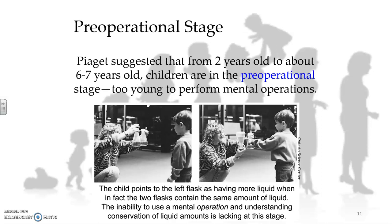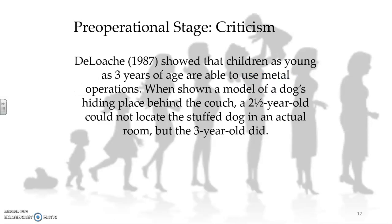Pre-operational stage, this is from 2 to 6 to 7 years old, and they can perform some tasks, but not super, super difficult ones. This is where a child learns to use language, but does not comprehend difficult operations or concrete logic. Criticism showed that children as young as 3 years of age are able to perform operations. When shown a model of a dog's hiding place behind the couch, a 2.5-year-old could not locate the stuffed dog, but a 3-year-old could.